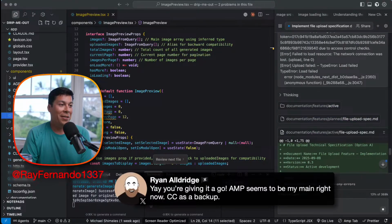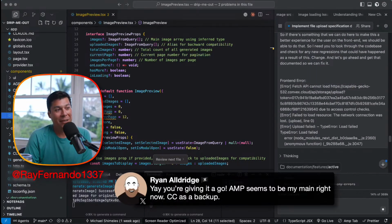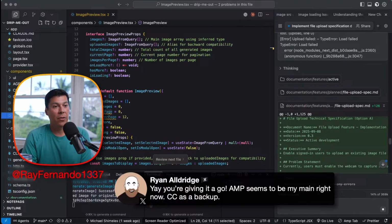I'm really impressed at the speed, to be honest. It's so fast compared to what I was using in Claude Code. I was using Cursor for this very reason, because of the speed, right? Because of the understanding of the code base for doing this type of thing.